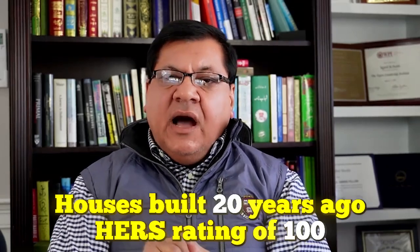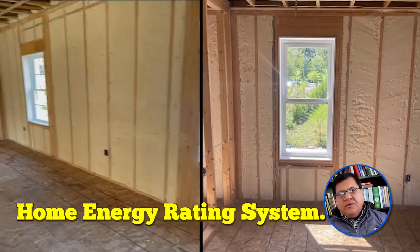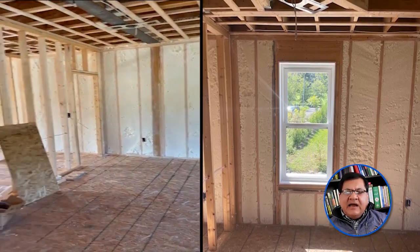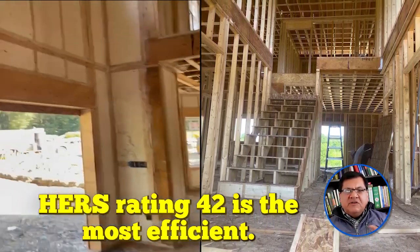And then another very important factor is energy efficiency. Houses built 20 years ago could have a HERS rating of 100. By the way, HERS rating is really Home Energy Rating System. That rating could be from 42 to 150, and 42 is the most efficient right now.